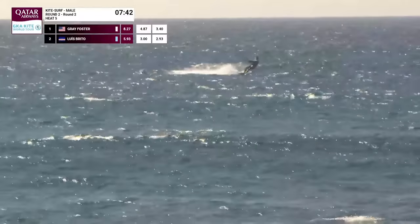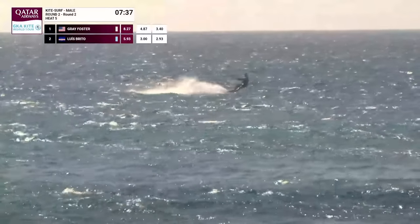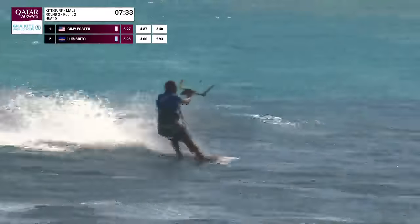Back to the action here. So far, Gray in the lead. A little bit of a lull moment here. And we can see, waiting for what, some waves to come his way.